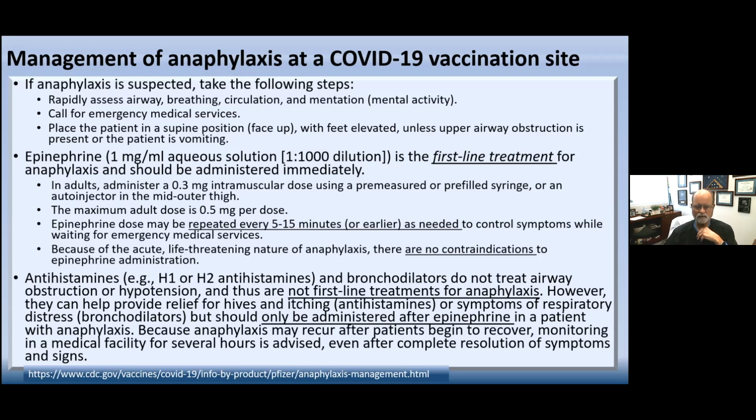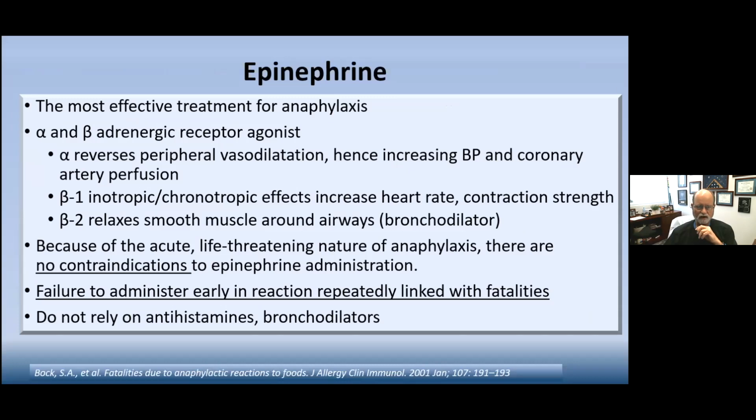So treating someone with Benadryl or antihistamines like Zyrtec for anything beyond skin reactions would be inappropriate. Now, sometimes with someone who's just having flushing but no systemic symptoms, antihistamines may be helpful. But again, anything beyond the skin, that is an inappropriate therapy, and they should only be administered after epinephrine. So again, it's the most effective. There are no contraindications. Failure to administer it or delay in administration has been linked with fatalities. So that is a really key takeaway point.